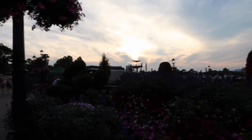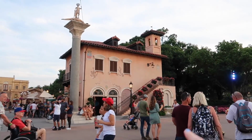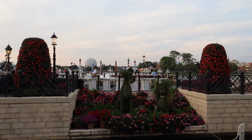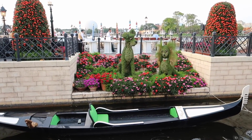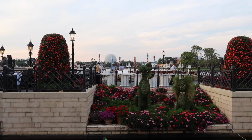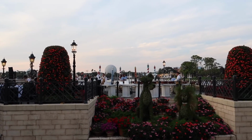So special. Oh, and down in here is Lady and the Tramp. They've moved this year as well. Lady and the Tramp used to be right over there up against that building, but now I think this is just so cute. They put them down in here on the steps, and that's just the best photo with Spaceship Earth in the background. And I want to attend this event that they're setting up for over here. It's so cool.